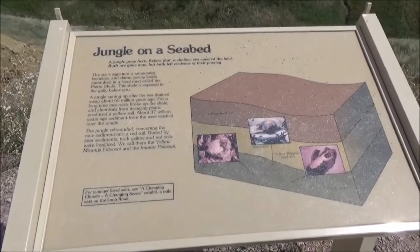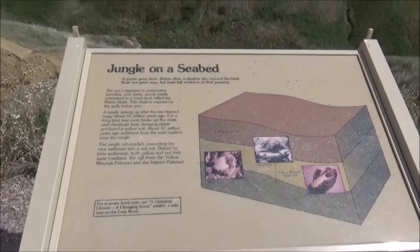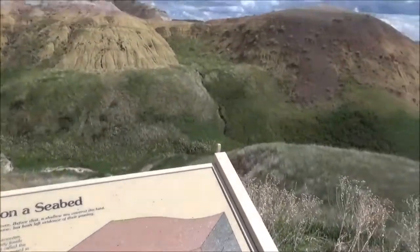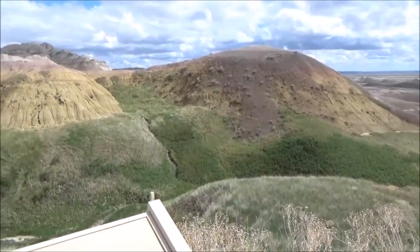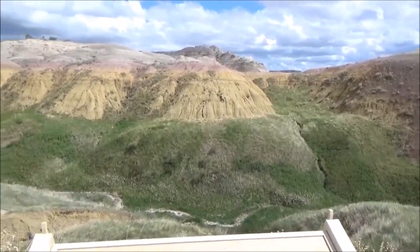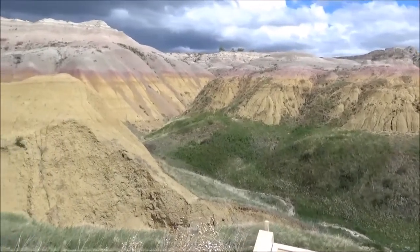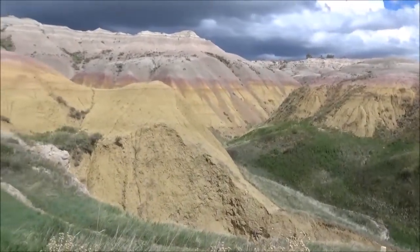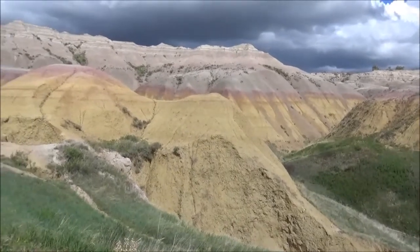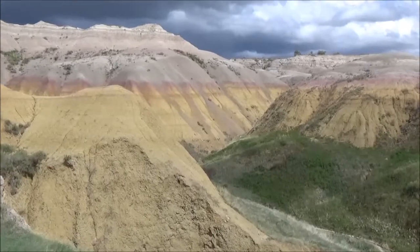This is called Yellow Mound Overlook, and it has the most unusual colors. Wow, got red, yellow, green. Just like Lex said, you have red, yellow, green. Very different from what you see in the other parts of the park.